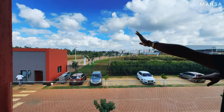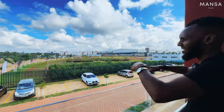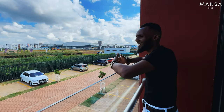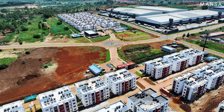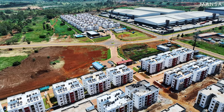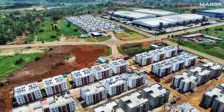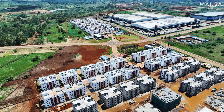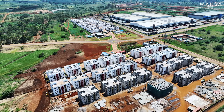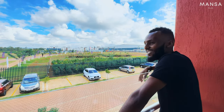With so much greenery, you can't even see the road from here. Where we are, you can't hear anything. It's serene, it's quiet. It's just a perfect environment to live in, to bring up your kids. For me, the whole place is like a park. Look at people walking, people are just seated on this, minding their own business. It's actually like living within a park. Yeah, so instead of going to Arboretum on Sundays, you're living within Arboretum or Karura for that matter.